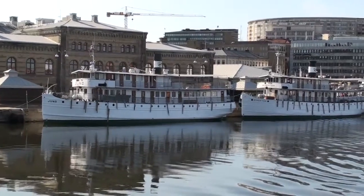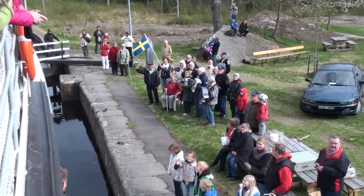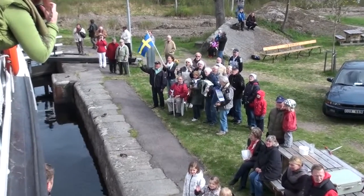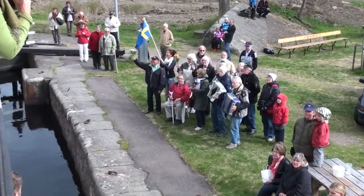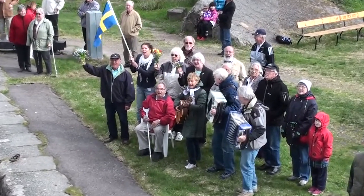These Gota Kanal boats like the Diana were famous among the locals all along the canal. In fact, the people from this town would traditionally meet up with the Diana every time it passed through the area to bless the passengers and their journey by singing.